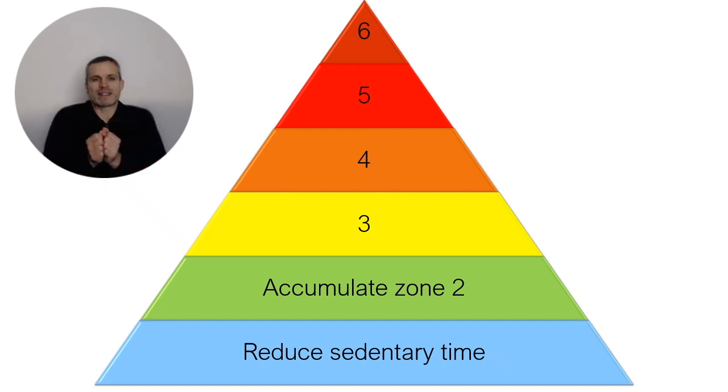Now, it probably isn't ideal if the desire is to shift someone towards being a lifelong active person. Then we'd want to scaffold up in the intensity over time as they become more comfortable.